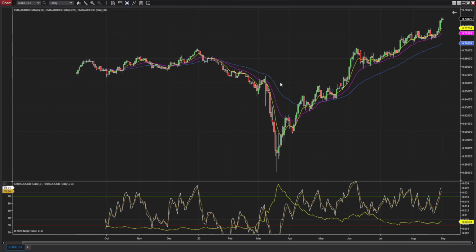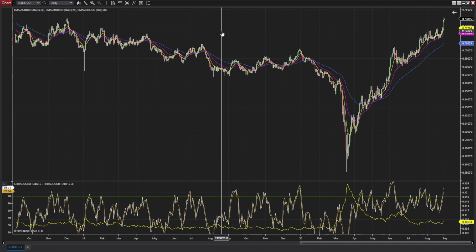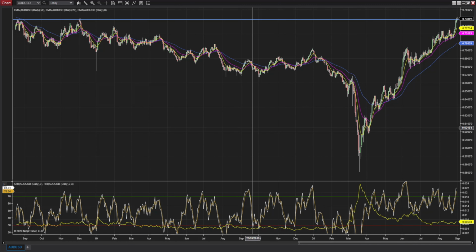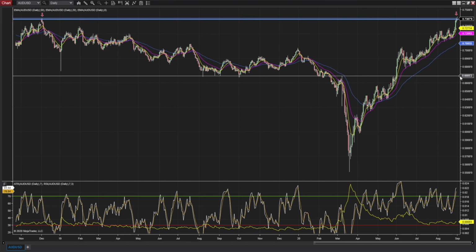Now if I just bring on a few more days here, because I just reduced my data down whilst I was flicking through the charts, but if we just scroll back, you can see that recently we're approaching this most recent structure resistance level, and on the daily time frame this level here has some significance. We tested once, we tested twice, and we're testing that level right now.